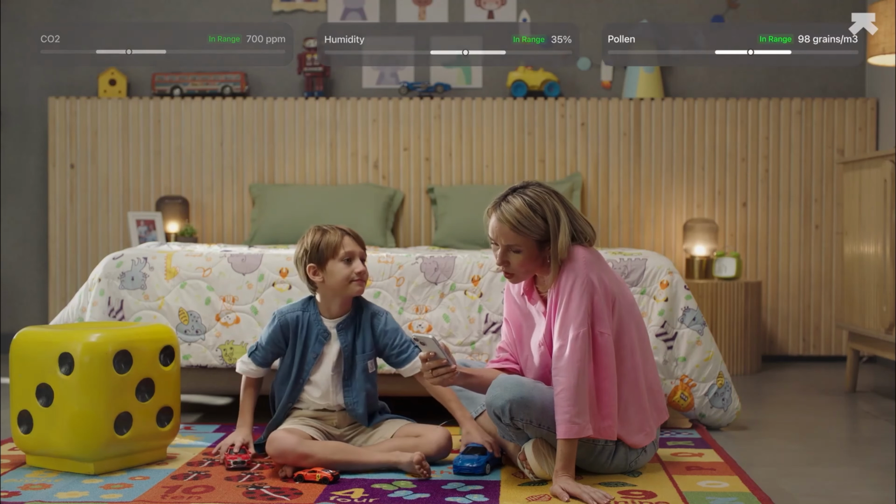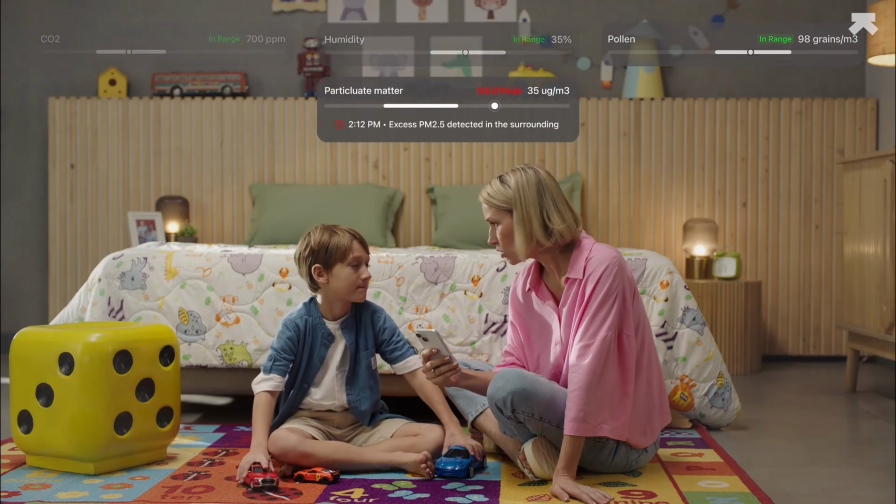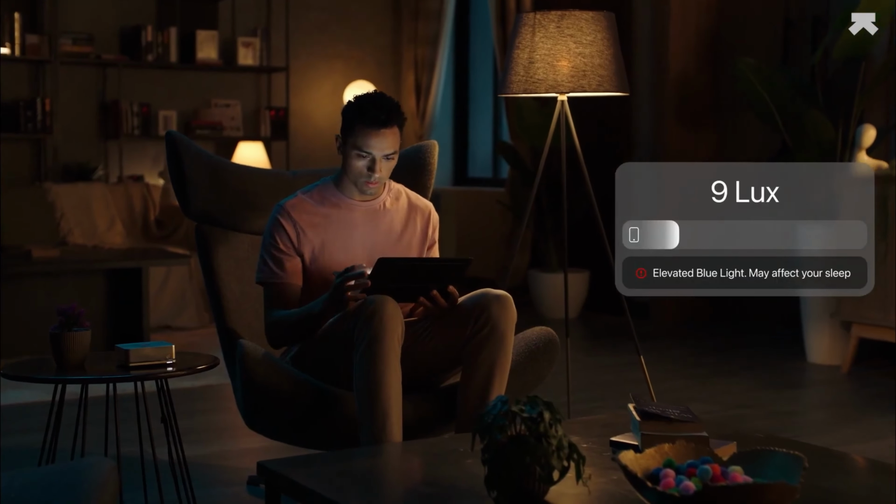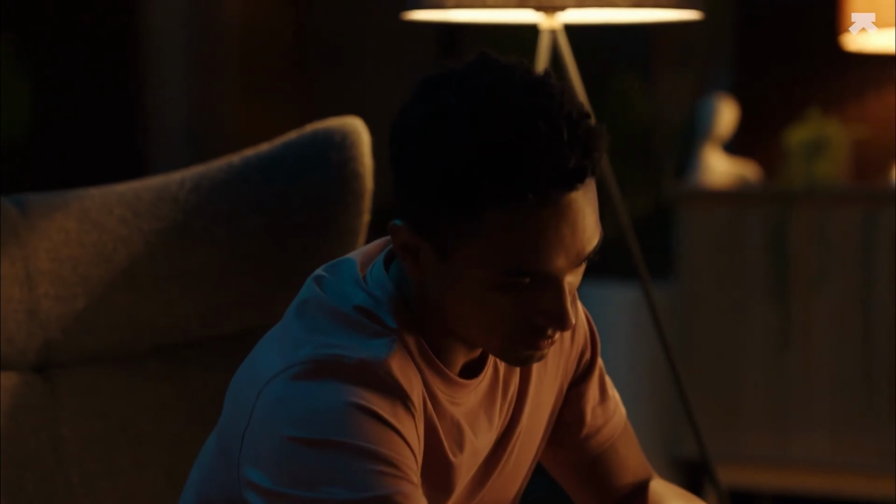UV light monitoring. Built-in photo-detecting sensors track UVA, UVB, and UVC exposure, helping you manage light levels for better health. Noise management. Discover your optimal noise bands for day and night. With precision mics, Ultrahuman Home can even detect snoring, uncovering potential sleep apnea events.